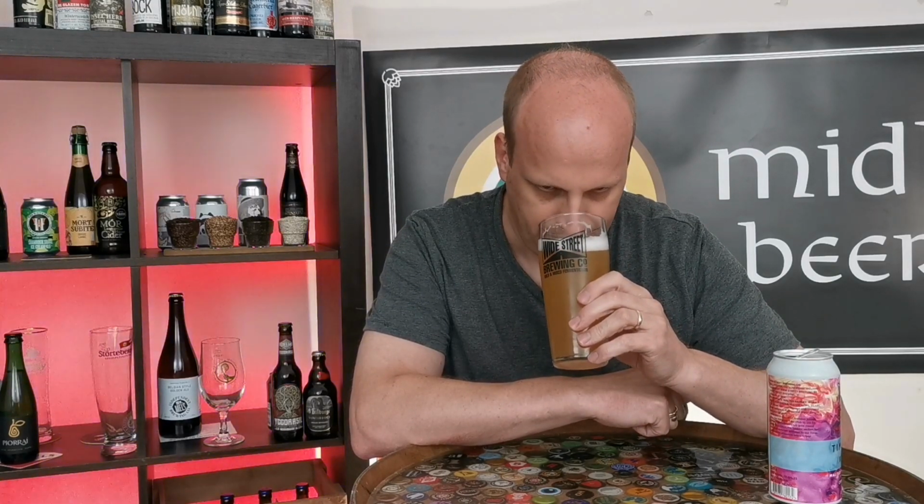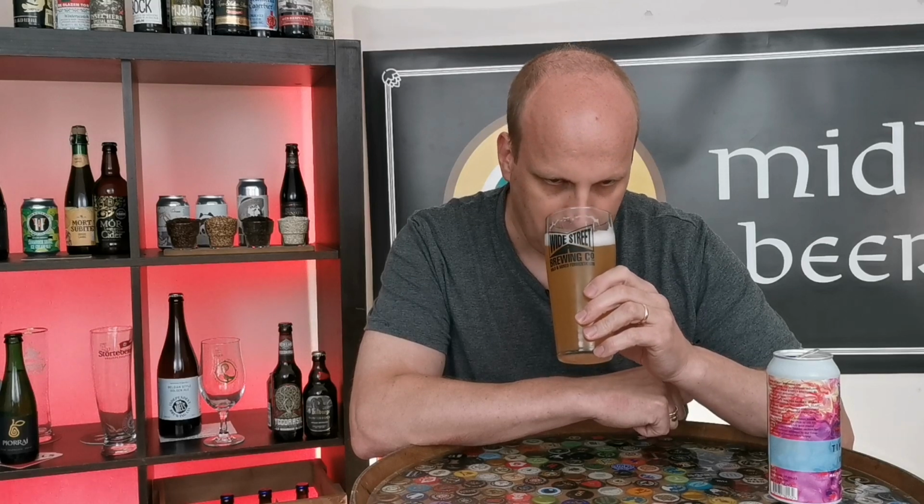Let's have a look on the nose. Definitely getting some of that spice, but nice and gentle. A bit of citrus, green. It's young. It's still young in the can. It's only canned just under 4 weeks ago. A little bit of spice coming off of there. Perhaps a little bit of banana. That is just where I want it on the nose. So I'm happy with that so far. Let's give it a go.